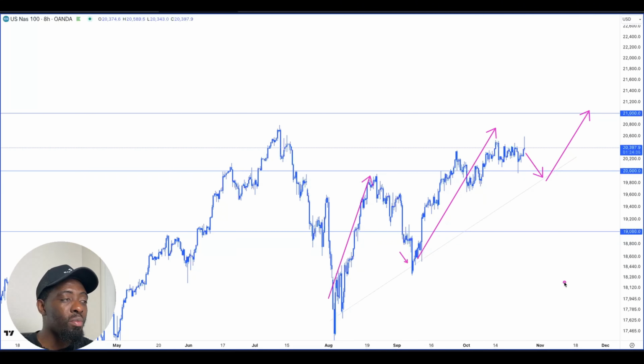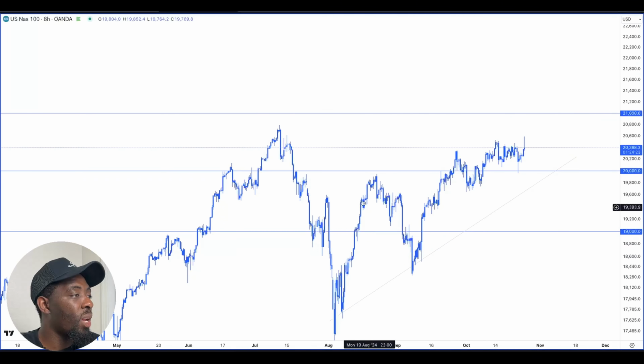So the 8-hour time frame is what I'm paying attention to on NAS100, and I'm going to respect this. I'm going to maintain this bias on NAS100 and see how it plays out. All right, cool. So that's it for NAS100. Let's look at the next one.